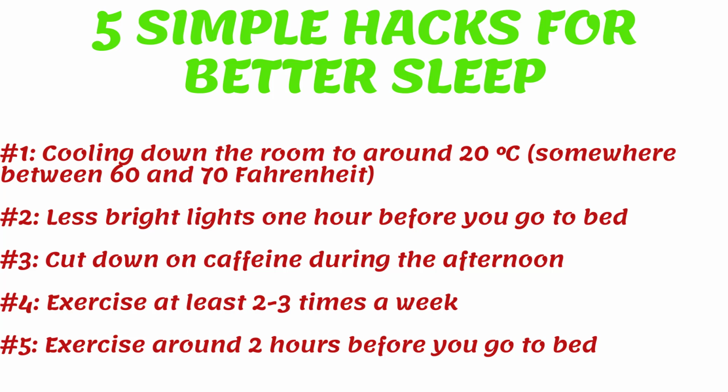But the main point here is that you don't just go to the gym and afterwards jump right into bed, because most of the time you're not going to be able to do that. Just get yourself into a mode where you're really, really tired, which is around 2 hours after the workout, and then go to bed.